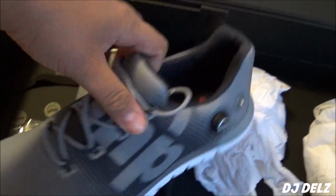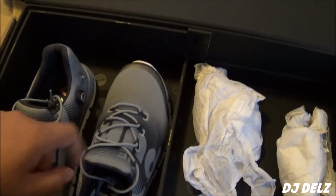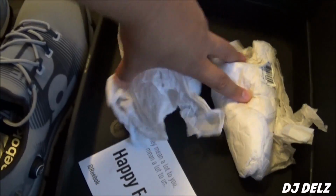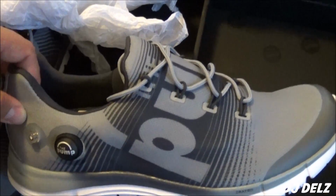And I still gotta rock these. I love the original colorway. I had it, but I wore it too much. It got just beat. But this colorway is dope too, this gray. This is gonna look real nice on feet.